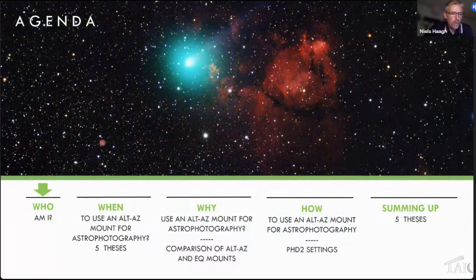The agenda for today is that I will start with a very short presentation of who am I. Then I will go into the area of when it makes sense to use an alt-az mount for astrophotography. Then going into a bit of why it is interesting to use an alt-az mount, and I will make a comparison between alt-az mounts and the more normal polar or equatorial mounts. And then in the how section, I will go into more details about how you actually take astrophotography with an alt-az mount. One of the important areas is looking at, for example, the settings for PHD2 when you do guiding on an alt-az mount. And finally, I will try to sum up and look at some examples of when it makes sense to use the alt-az mount for astrophotography.